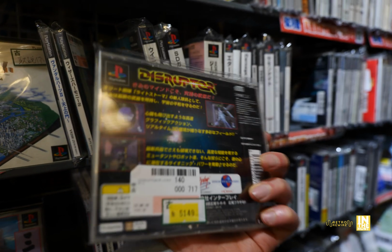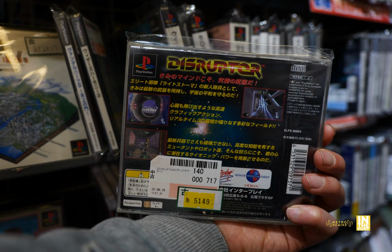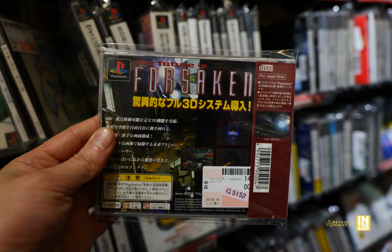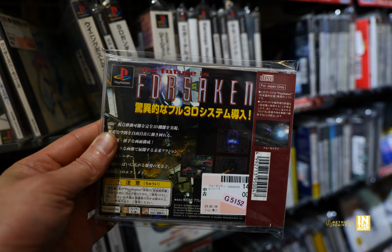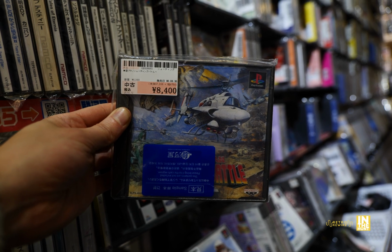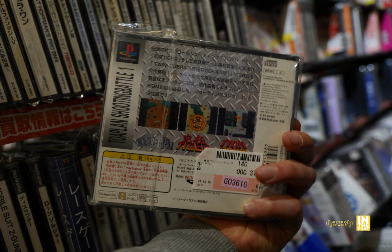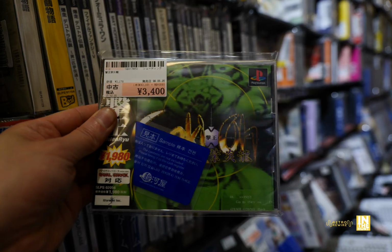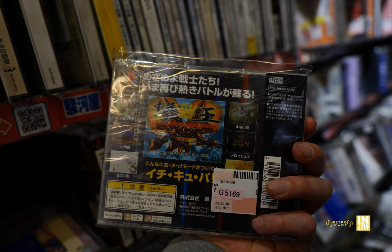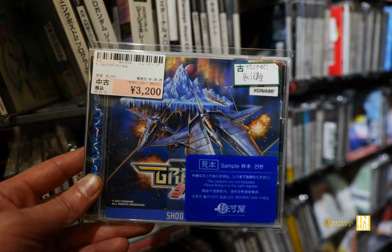We have Disruptor here. This is another title that I haven't heard of, but it looks like it's an FPS. And then we have Forsaken by Acclaim. Have no idea what this is about. And then we have the Toa Plan Shooting Battle Collection with Tiger Heli, Twin Cobra. A lot of great games there. We have Gekio the Sun King. This was also released in North America, I believe late in the PlayStation 1's life cycle.